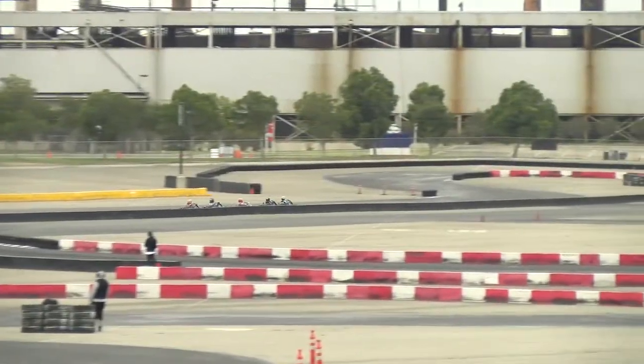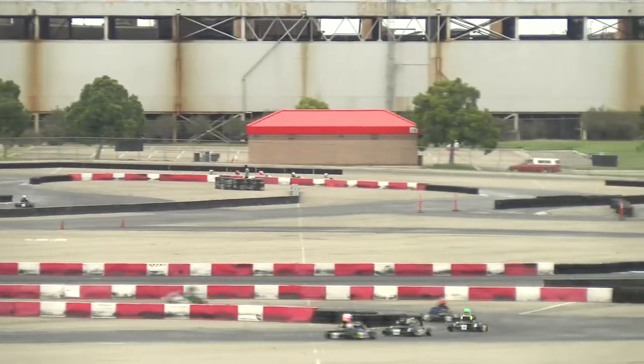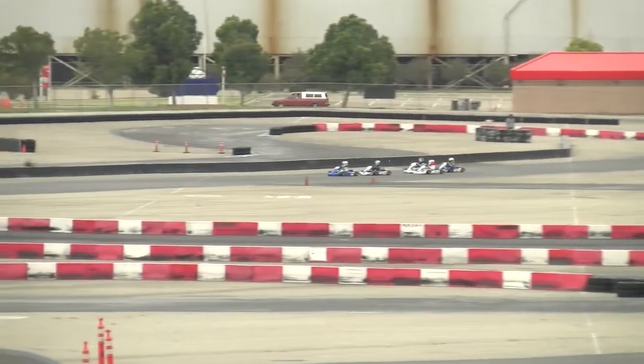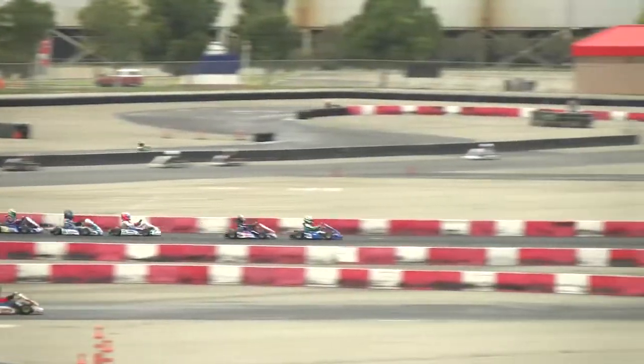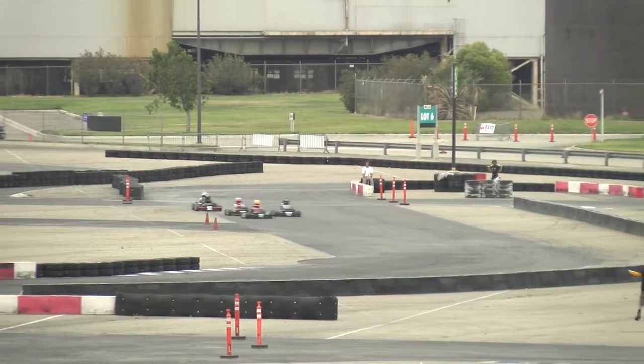Challenge for second as they come around the carousel. Still remains Morgan in the lead. Martinez trying to find a way past Morgan and possibly come up with a really huge victory here.